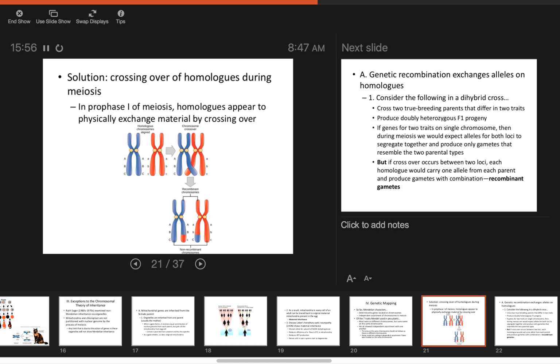So like here, if I have all homozygous dominant and homozygous recessive and we cross over, then all of a sudden I get a recombinant combination of alleles that can get expressed. And this is what happened with some traits that scientists were looking at. They were like, wait, how is this even possible? The alleles like A and B.